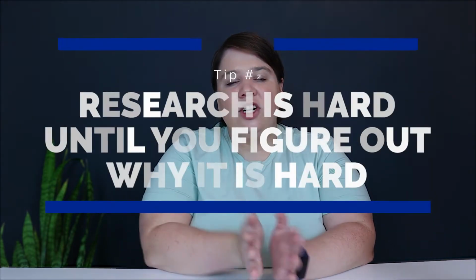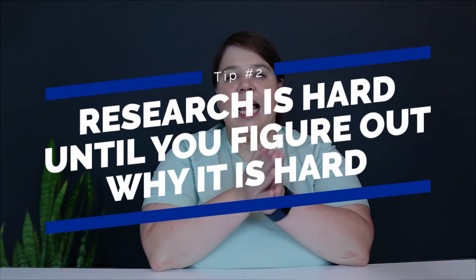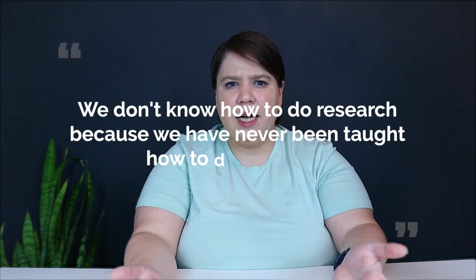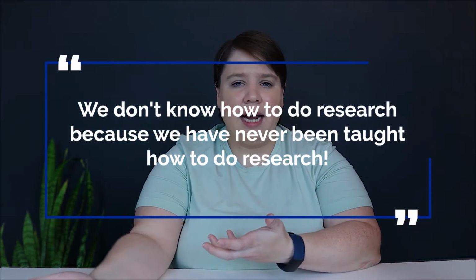The second major tip for PhD students is that research is hard until you figure out why it's hard. This is the biggest thing that you can learn as a PhD student, because everyone's going to tell you that research is hard and because you're studying something new, it's supposed to be hard. In reality, research doesn't need to be that hard, but there are reasons why it feels hard. And so this could be because you don't know what you're doing most of the time. Again, a lot of people who come into a PhD program really have no idea how to do research because we've never been taught how to do research.